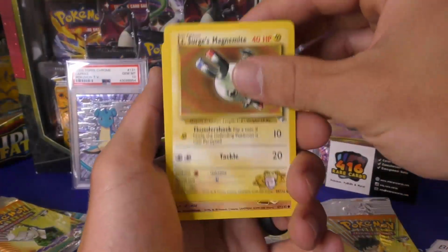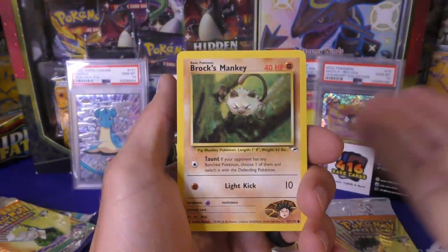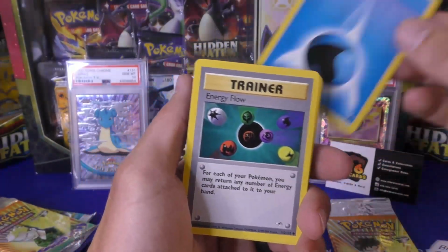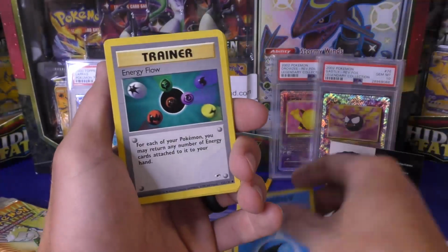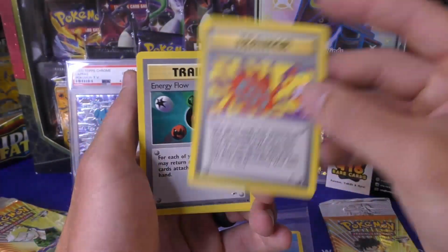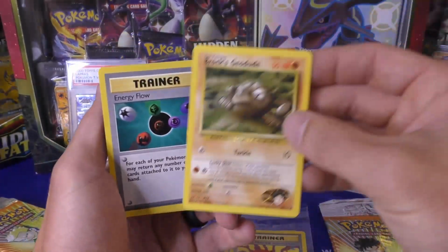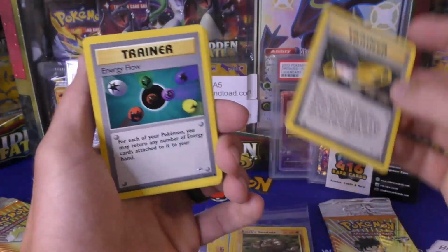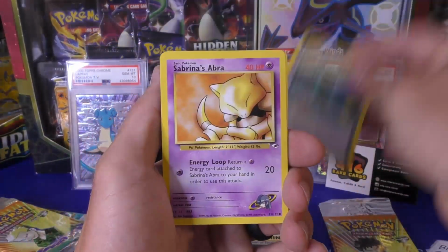So I mean, if you pull a Blaine's Moltres in one pack, it doesn't necessarily mean that you can't get it in another. But we've seen, you know, packs go back to back with first edition Articunos from the same box. So you really never know what you're going to get. There's Brock's Geodude, and then the last uncommon, that's a pretty good one, Minion of Team Rocket. A little bit more expensive.